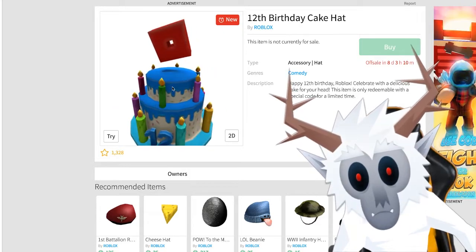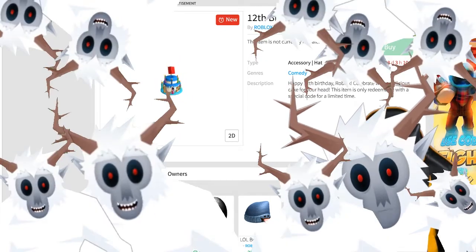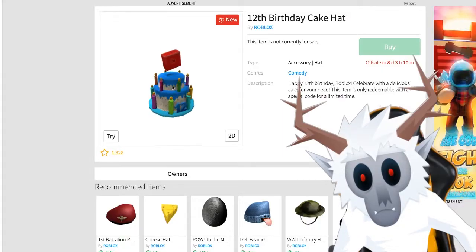Today I just want to show you some of this. Some of this is a cake. It's a cake and you cannot eat it, but you can wear it. It's a cake. Okay, okay, it's a cake.